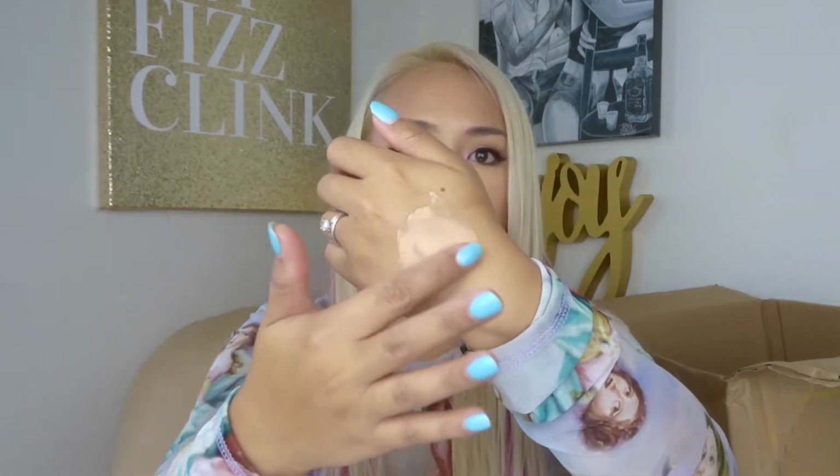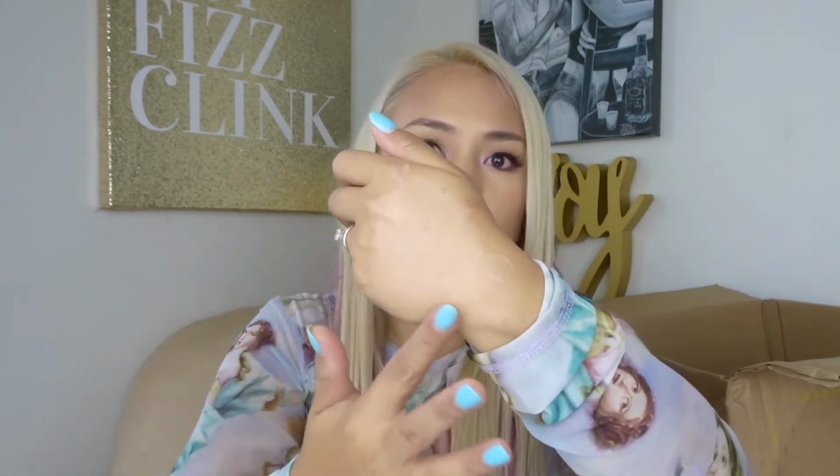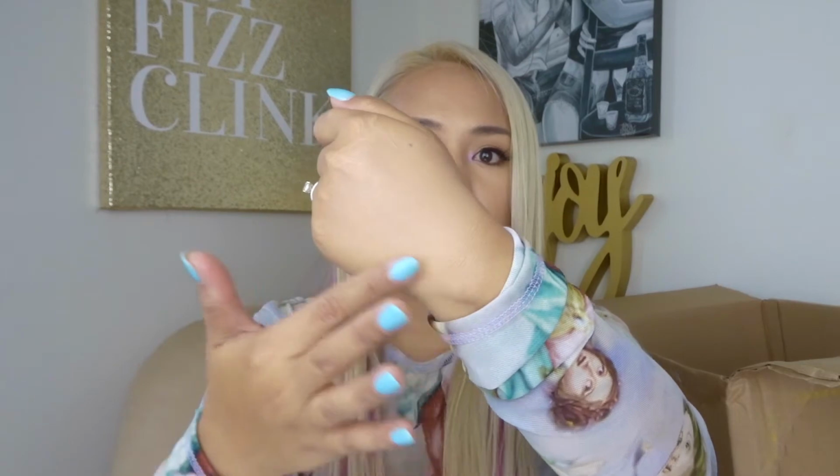The color that I got is 36 Medium Tan Neutral. I know I'm going to be doing a first impressions with this, but I just want to make sure that the color is a match, so give me a sec here. Okay, so this color is definitely going to be good for me. Again, I might need a little bit of bronzer to fully make it work. Actually, no. When I'm tan, this actually might work. I feel like this foundation might oxidize just a little bit, but yeah, no, that's a good color.